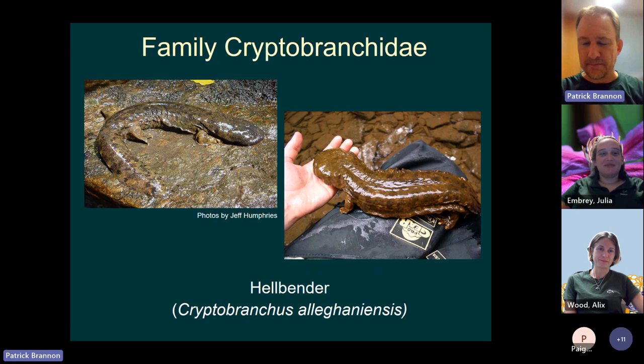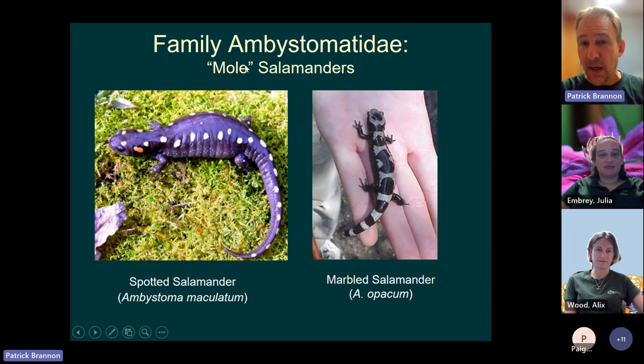The second group is family Ambystomatidae, or mole salamanders, because like a mole, not because they have spots that look like moles, but like a mole, the animal, the mammal, they live underground in tunnels. They don't burrow the tunnels themselves, but they occupy tunnels of other things like mice and shrews, moles, or just hollows from tree roots.